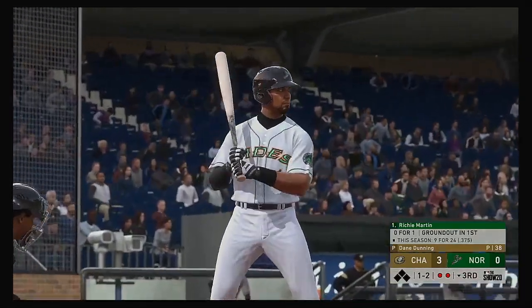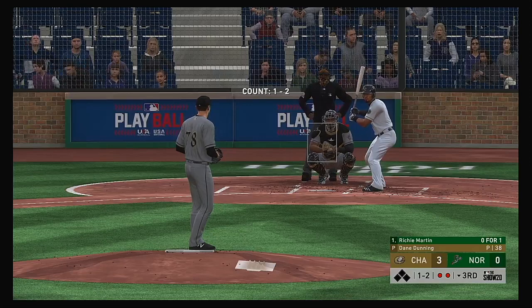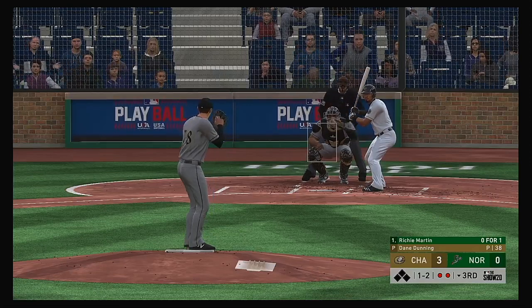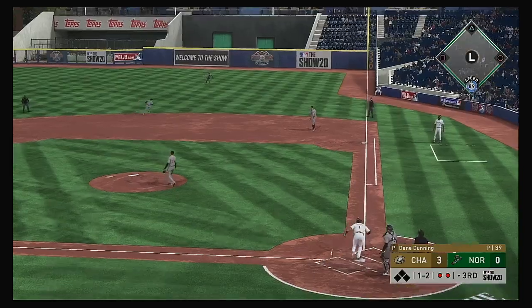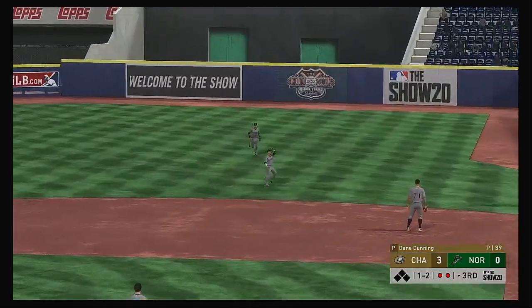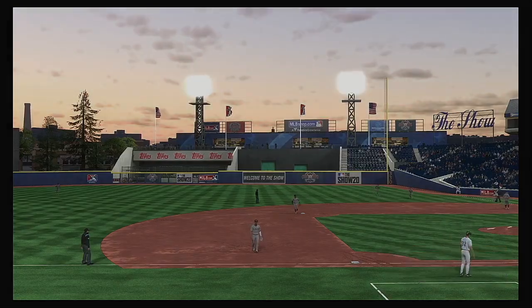Digging in, Richie Martin. Now batting, shortstop, Richie Martin. The 1-2. And he popped him up. Madrigal has got it, and the side is retired.